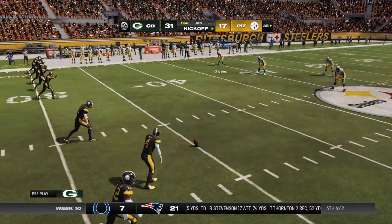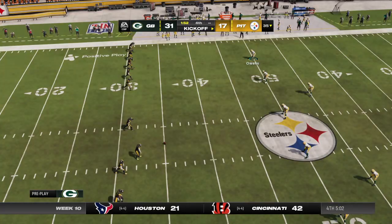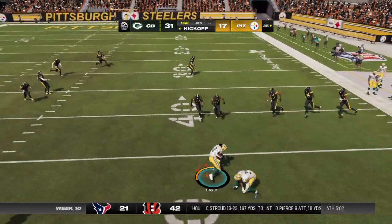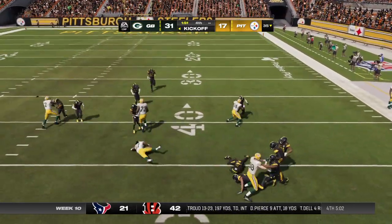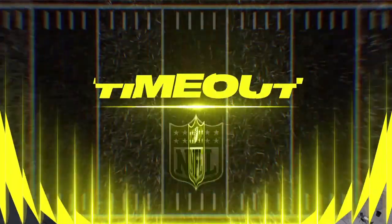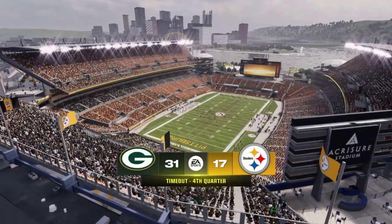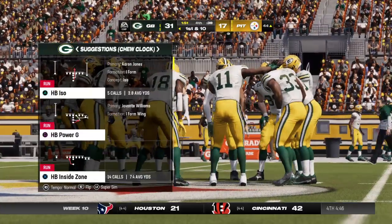Extra point by Blankenship is up and good, and the lead will be cut down to 14. And this one's going to be covered up by the Packers' hands team. The Packers are going to use one of their timeouts. It's just their first. They've got two more to use here in the final stages.